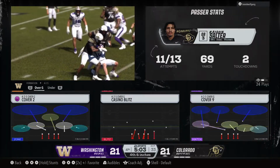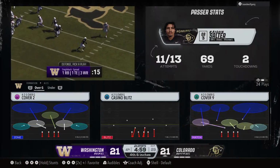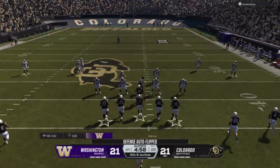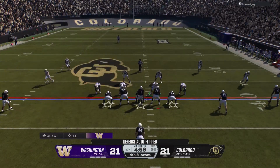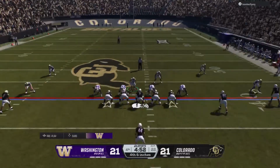I mean, good news here, they get the completion. Bad news, though, not enough to pick up the first down. The target there, he's got to do a better job understanding where the first down marker is, make sure he gets the right depth on his route. Now, all of a sudden, head coach has a big decision to make.